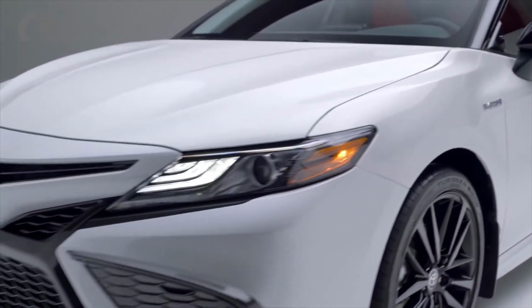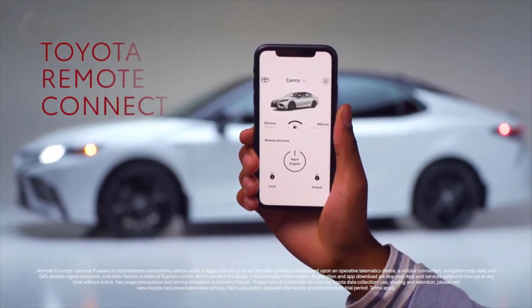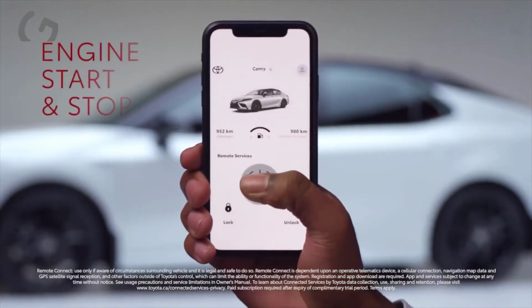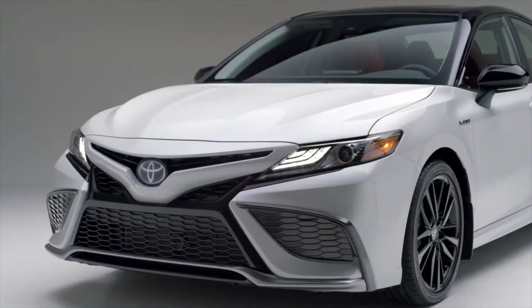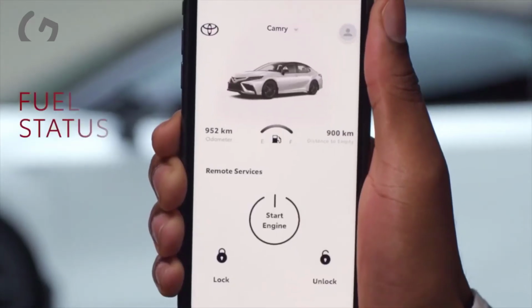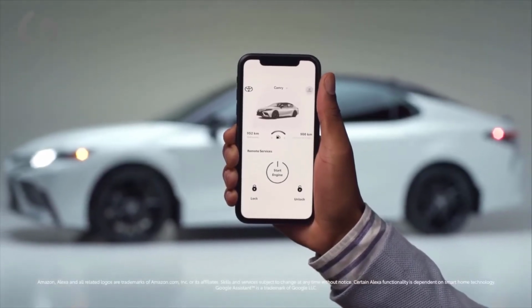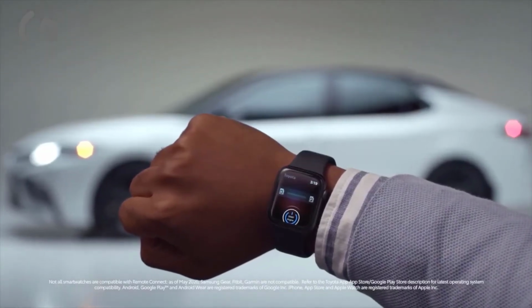But not to be outdone by these incredible premium tech features is Toyota's Remote Connect, available on upgrade packages and models. With the Toyota app, you can control a series of vehicle functions from a distance, including engine start and stop, door lock and unlock, windows and moonroof status, and home to vehicle management where you can start your car, lock or unlock doors, check your fuel status and more using the Toyota Skill for your Amazon Alexa or the Toyota Action for your Google Assistant. If you prefer the latest in smart technology, you can use select Remote Connect features when the Toyota app is paired with a compatible Apple Watch or Android Wear device.